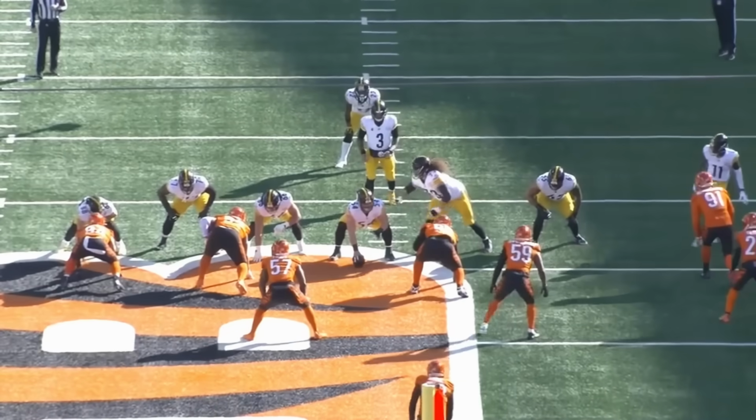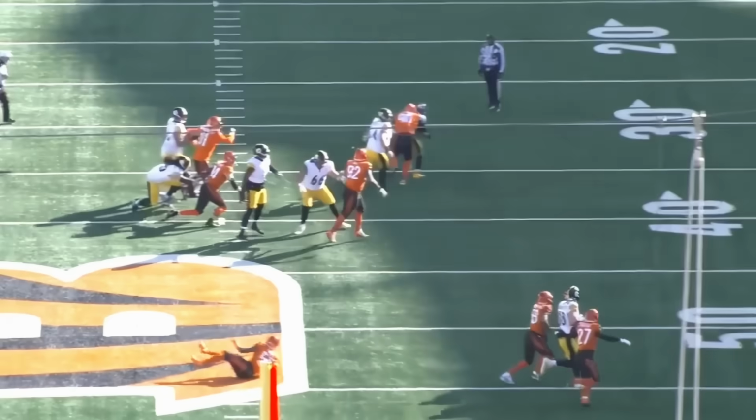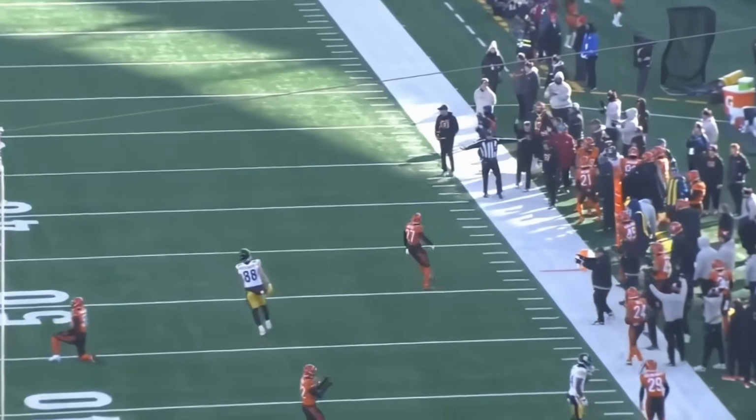To me, the Steelers have a good offensive line. And we're going to talk about what they showed against the Bengals, and look at some of these plays that really impressed me. I'm excited for this one. Let's just get right into it.